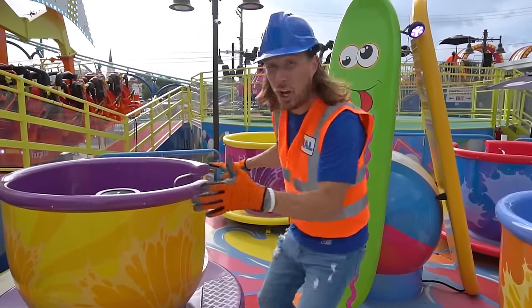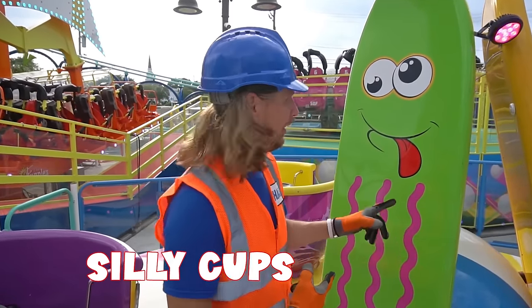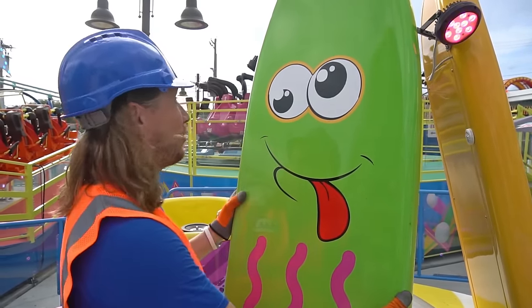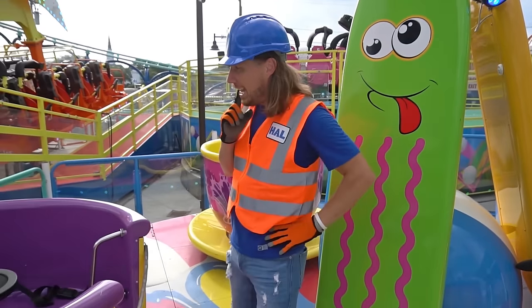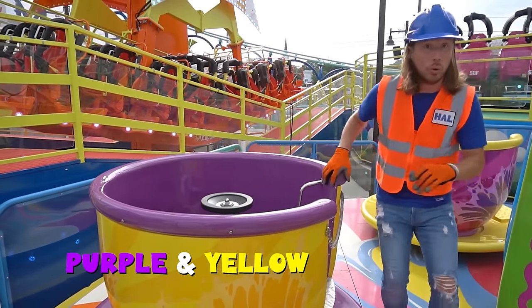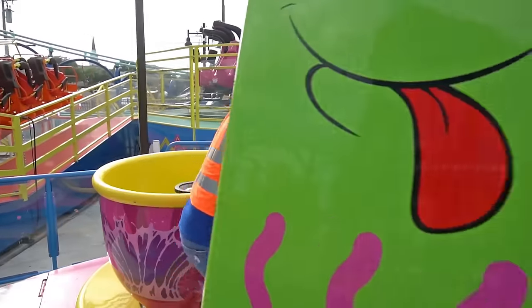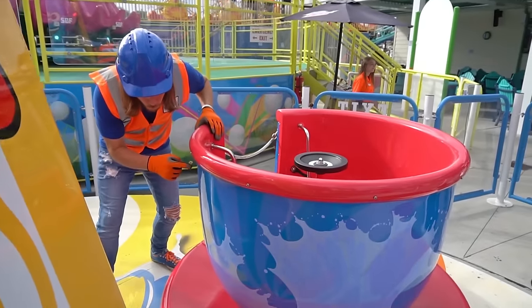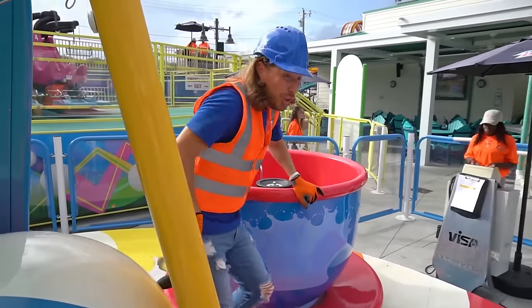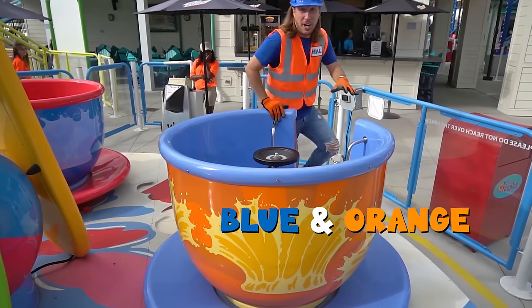I've been waiting to ride this all day. Oh, this is the Silly Cups. And look, it's even got surfboards with silly faces on them. Oh, that's really cool. Well, which one should we ride in? Oh, let's see the purple and yellow one. Oh, we've got a pink and yellow one. Oh! We've got a blue and pink one. Oh no, I see it. Look, it's a blue and orange one.